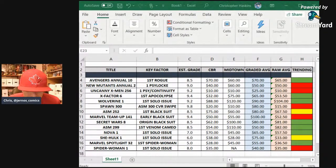Now check this out. This is a 9.8 though. A 9.8 graded average, $80. So I got two of these for under cover price at like $6 something, because I get 35% off when I pre-order. If I get them slabbed, pay the $30 to get it slabbed up, and if I get a 9.8, I'm definitely increasing value.